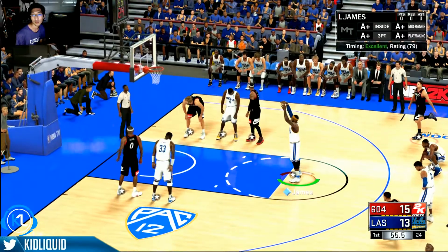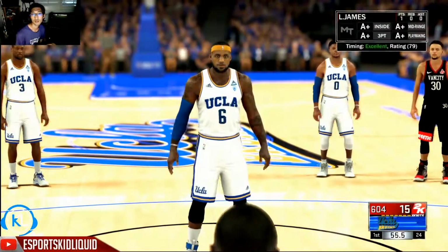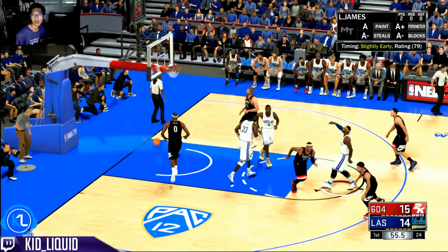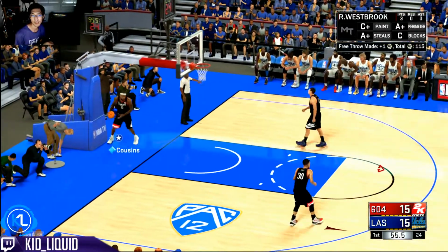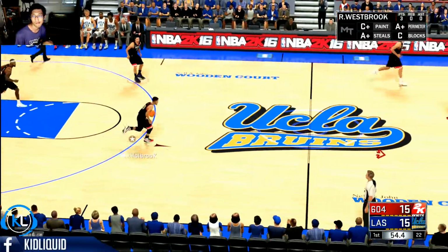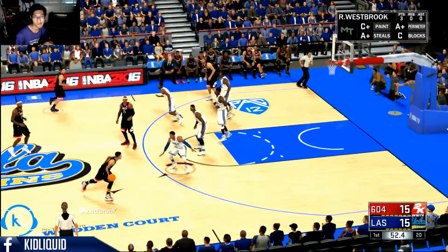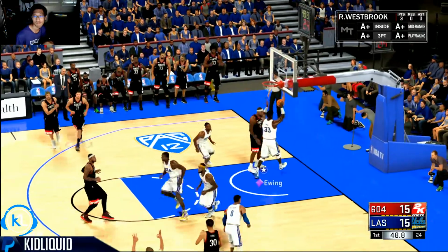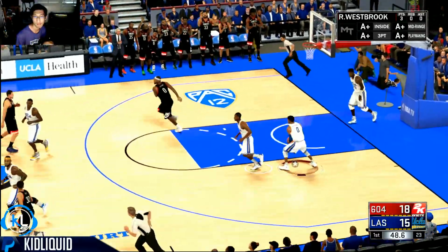Los Angeles shooting their first free throws of this. Free throw good, James. And both free throws good for LeBron. 55 seconds left in the first quarter of the game. Curry wide open. And again, it's Vancouver with a three.